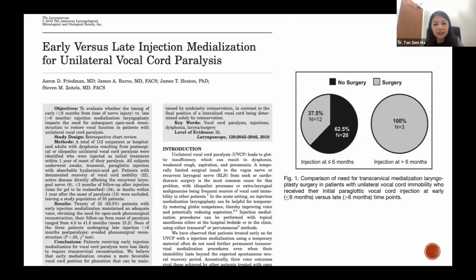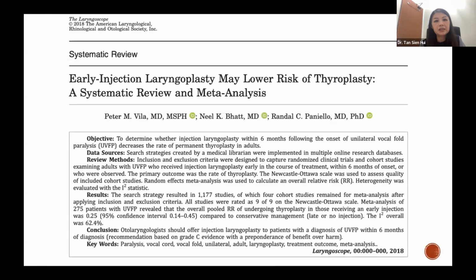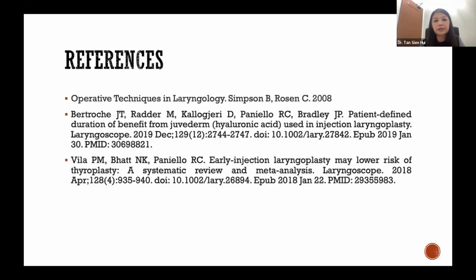It's because when we inject at the vocal cord, the vocal cord position is at the medial optimized position, and is more likely to maintain when re-innervation happens. This is just a theory, and this is why they think that if you do it early, it's actually better for the patient. This is another paper, a systematic review, and they find that for most centers, early injection laryngoplasty actually lowers the risk of thyroplasty. So these patients may actually not need the permanent correction in the end.